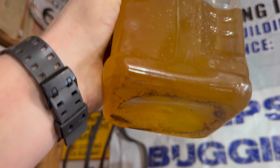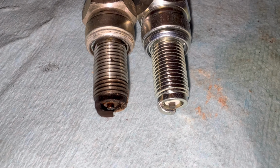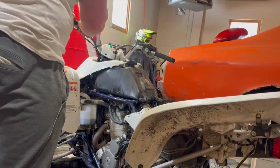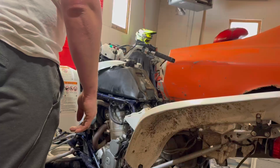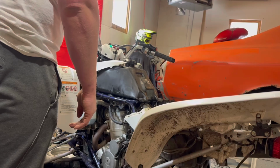Here's the nice tasty milkshake that came out of the tank. Threw a new spark plug in before we put it all back together. Exciting stuff.